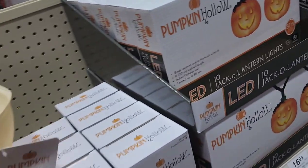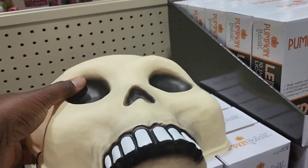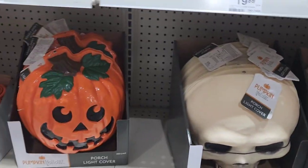Are these for putting on lampposts? It looks like they are. Yeah, porch light cover. So these are for putting on lampposts and they light up. So that way you can dress up your outdoor lights and exterior lights. That's exactly what this pumpkin is and that's what that skull is. So those are your light covers.